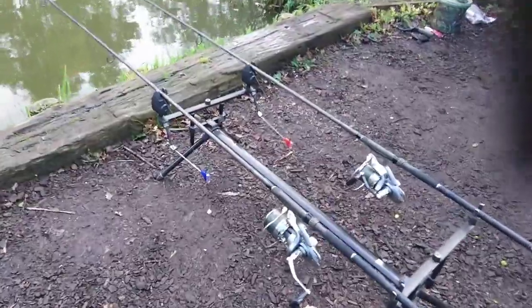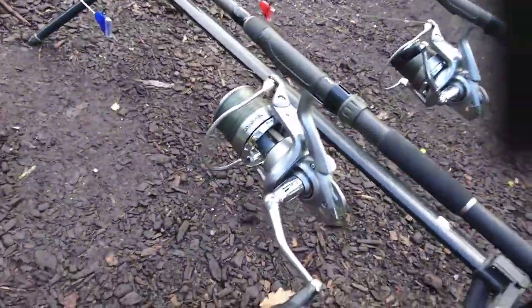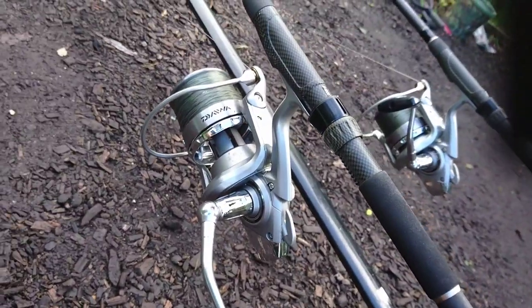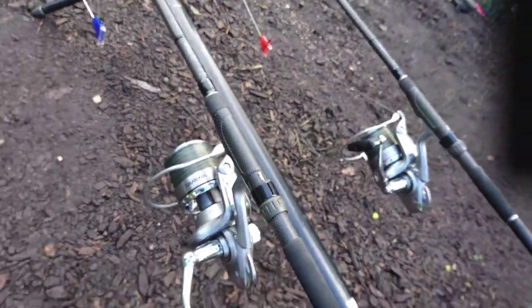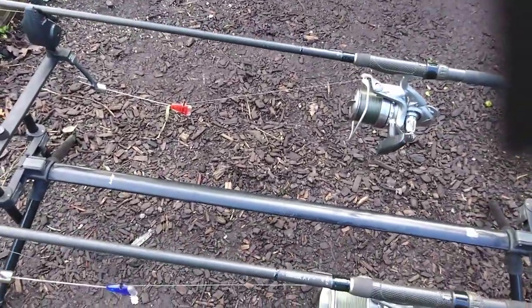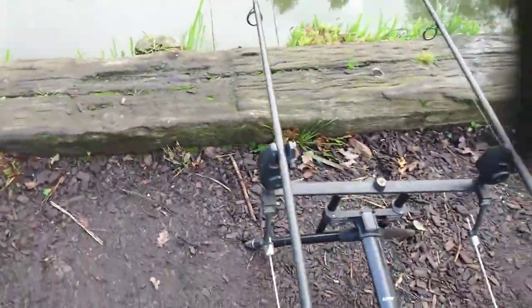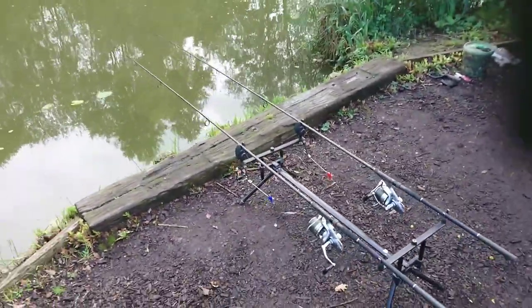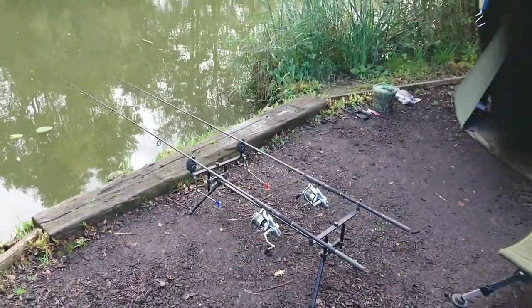So I'm using my big Daiwa big pit bait runners, as you can see. Got to use these big reels for this type of fishing. I've got my two Fox Warrior XT carp rods, my TF Gear bite alarms.